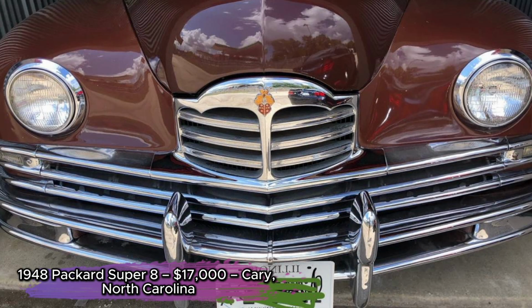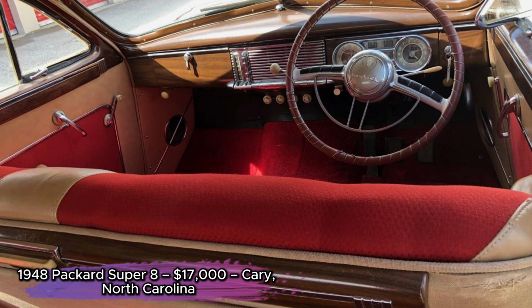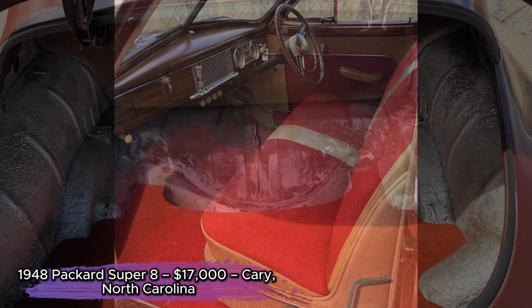New brakes, new hubs, a refurbished gas tank, and even a new carburetor. It's clear the seller wasn't cutting corners with this restoration. This Packard has a 3-speed manual transmission, and you know what that means. Real driving pleasure. The car's in custom paint, which gives it a unique look, and the seller even mentions that they've poured $10,000 into restoration.